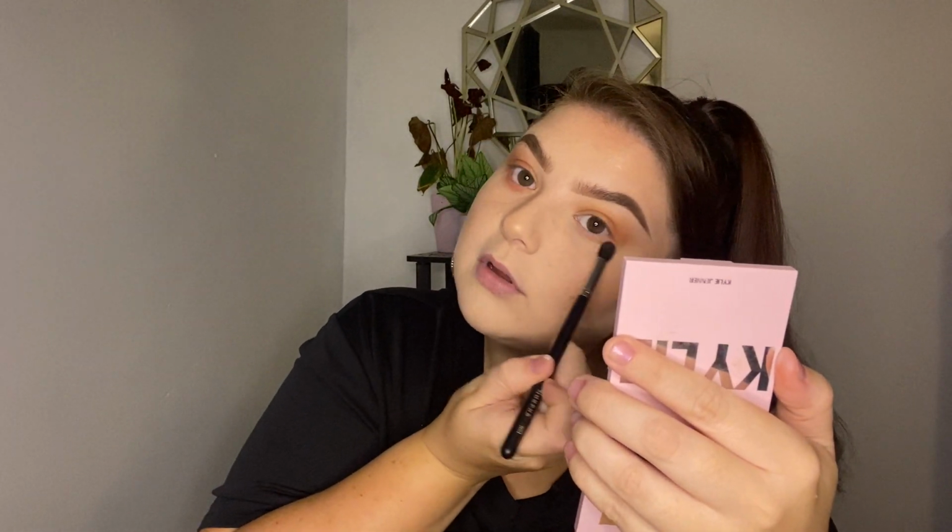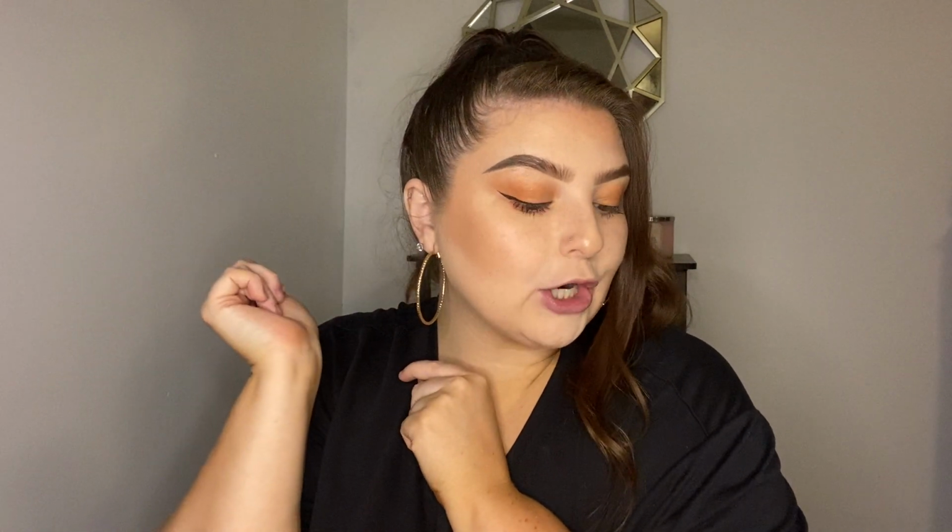Yeah, it's also super pretty too. Very fun and playful. Yeah, I think that just warmed it up. Okay, I did think that this look could have used a nice little liner on top, so I did a quick little wing and also applied some mascara because next we are putting on lashes.